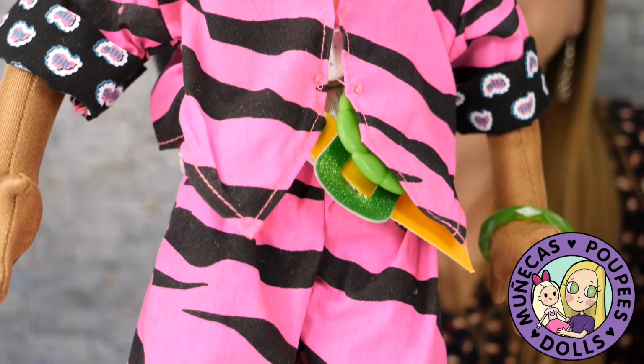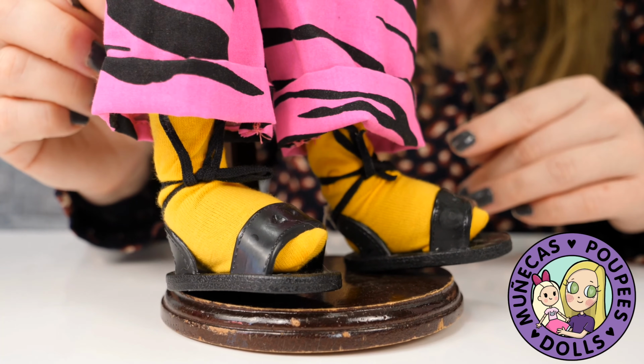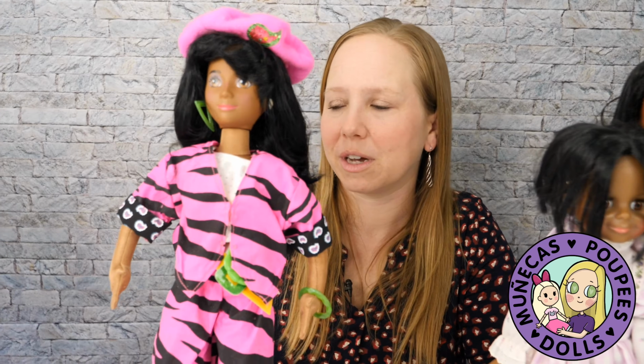What I love these dolls for is the fashion. And another fun thing about these dolls' fashion is that if you're a BJD collector like I am and you have MSD size dolls, these clothes will fit some of those, some of the thicker MSD dolls, so that's fun.